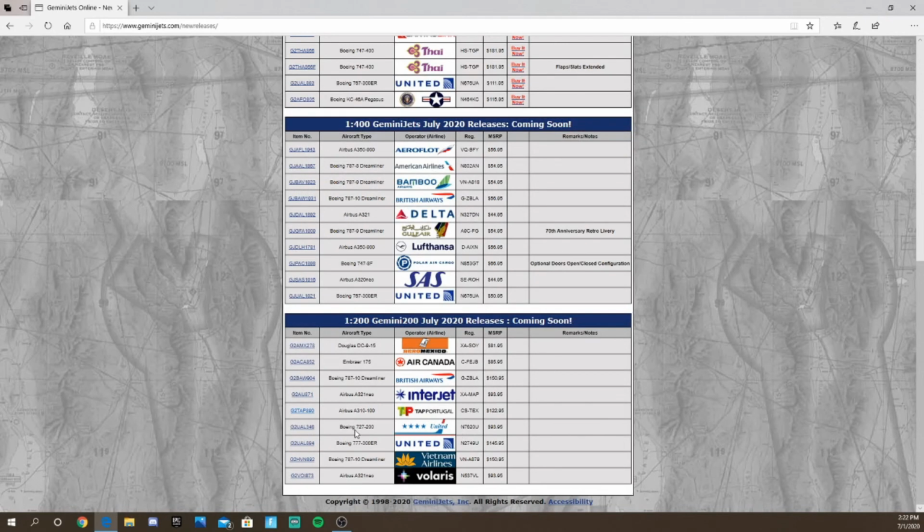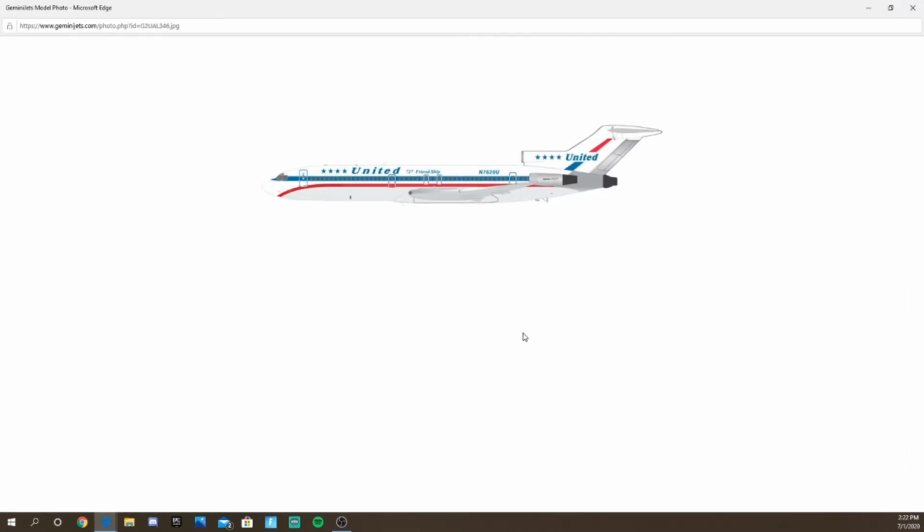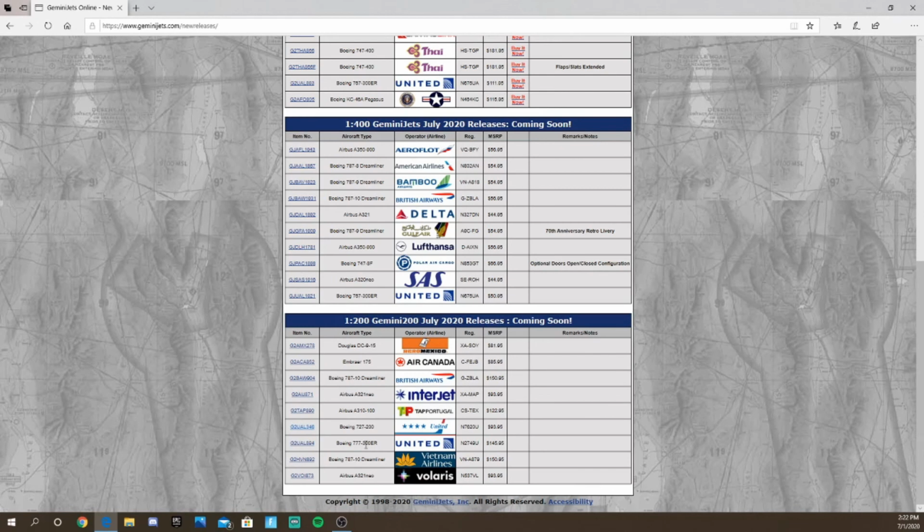We have a United 727-200. I bet this is going to be a killer model, and I possibly might pick it up. It is $93 though. Let's take a look at that. Oh, wow, that looks really good. 727 Friendship, registration N7620U with the United logo on the back. That looks absolutely fantastic, and I would definitely get it if I were you.